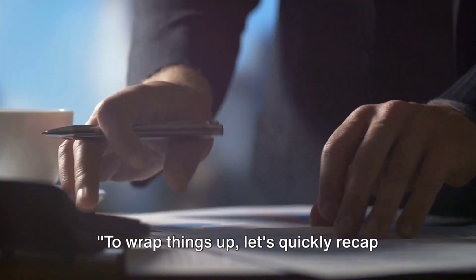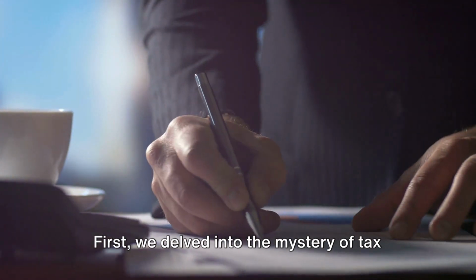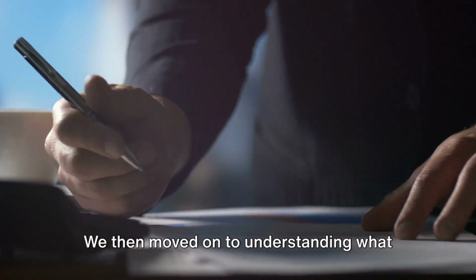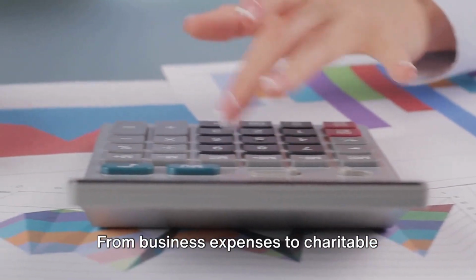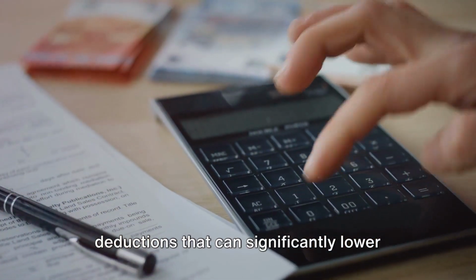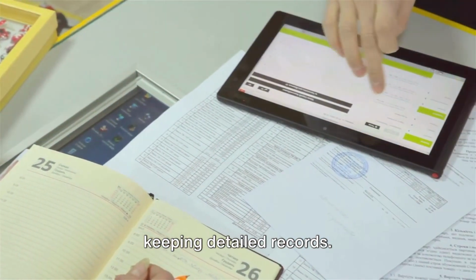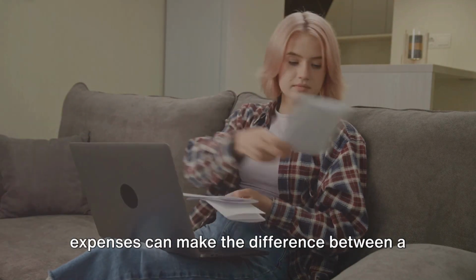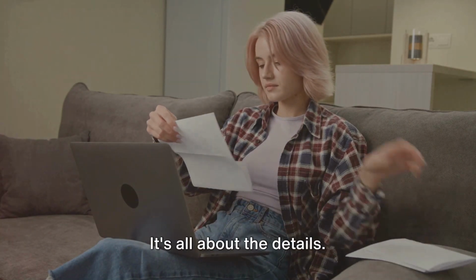To wrap things up, let's quickly recap the steps we've covered. First, we delved into the mystery of tax write-offs, setting the stage for our journey into the world of taxes. We then moved on to understanding what can be written off. From business expenses to charitable donations, there's a vast range of deductions that can significantly lower your taxable income. Next, we emphasized the importance of keeping detailed records. Having a meticulous record of your expenses can make the difference between a smooth tax process and a taxing nightmare. It's all about the details.